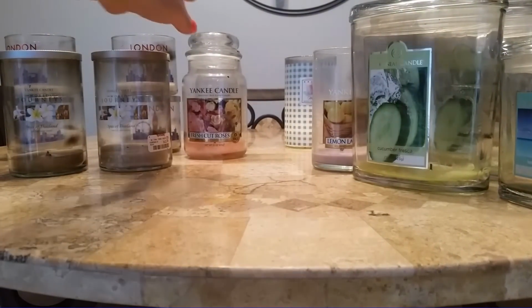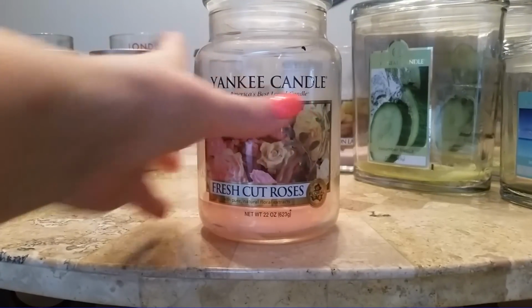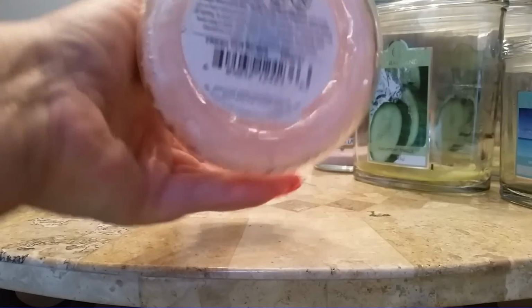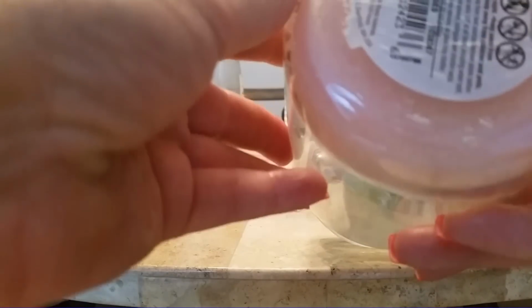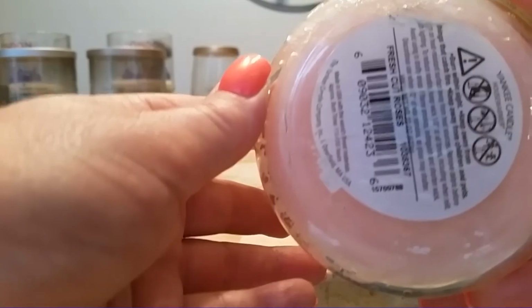Now another candle, Fresh Cut Roses, one of my favorites, as you guys know. Now this is, let's see if I can see what year this is. I'm having a hard time seeing anything today. I think that's a 2015. I can't see what it is.